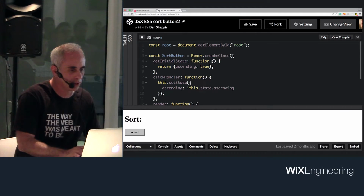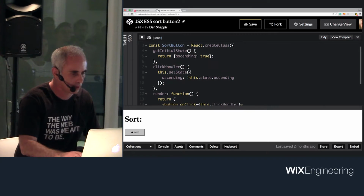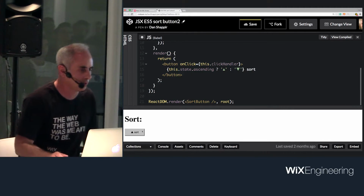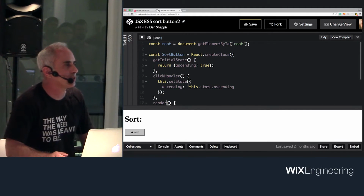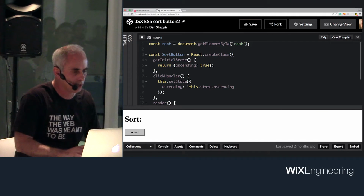Another change that I can immediately do is just delete all the function keywords because nobody really needs them here anymore. So already I've made the code a bit shorter and more robust. But you know what? When you have something called createClass, that's a pretty strong indication that this should probably be a class. So let's convert this into an actual class.